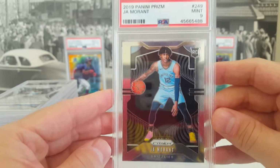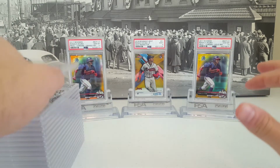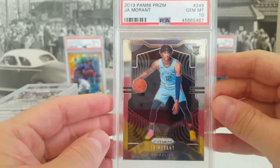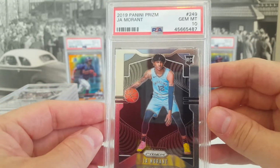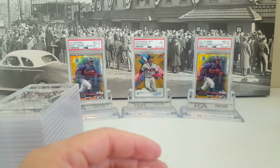And we got a 9 on this one. So starting off with some 9s on the Prisms, right? Here's another Marant. And we got a 10. So this card, I want to say it was probably like a couple $100 in a 10 back when we sent these in. I think it's around 400 now.